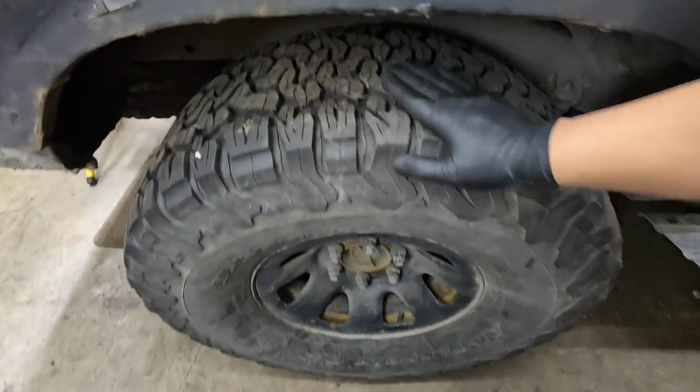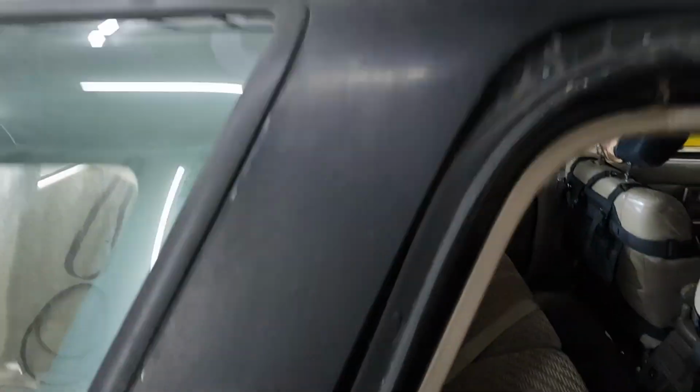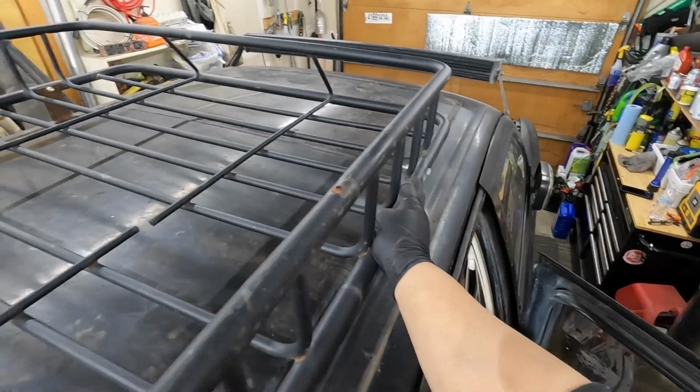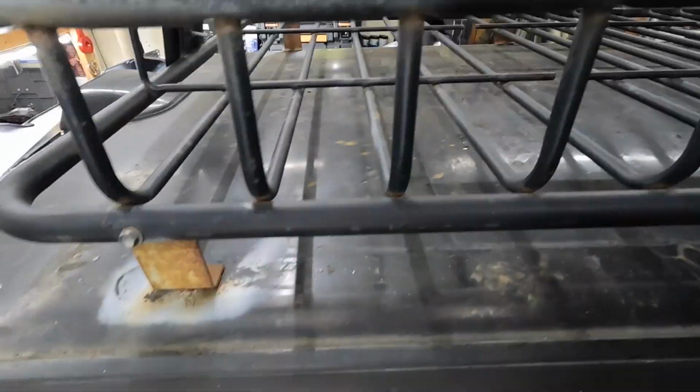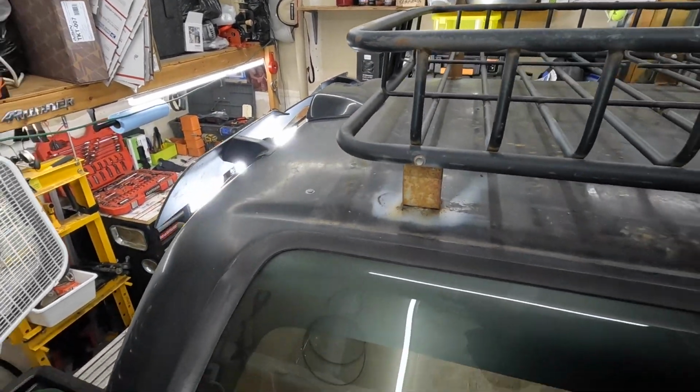The tires, 33 12.5 15s, KO2, plenty of tread left. That's pretty sweet. My dad wants a roof rack for his 4Runner, so I'll probably give him this one. Unfortunately, it doesn't have the clamps for it, but I'm pretty sure we can buy that separately. So I'm gonna go ahead and take off this roof rack so we can have less stuff to mess with.